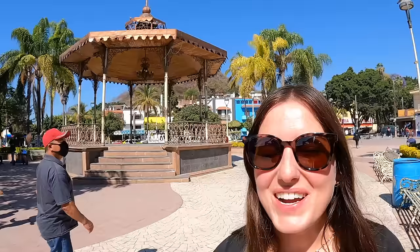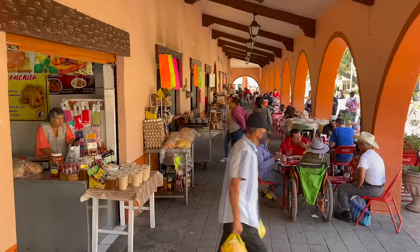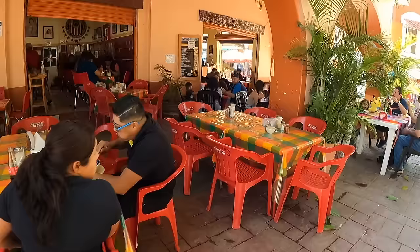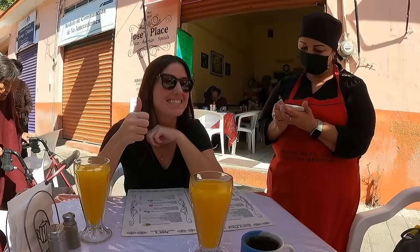Right in the center of town, you're gonna find the Plaza de Chapala, and surrounding it are a bunch of restaurants. Let's go pop into one. How's this place look? This place looks great, and we saved you a seat. There you go. We are starting our breakfast with the most vibrant OJ I think I've ever seen. It's definitely the most naranja naranja. Get your vitamin C, baby. Aren't you glad we took you to breakfast?